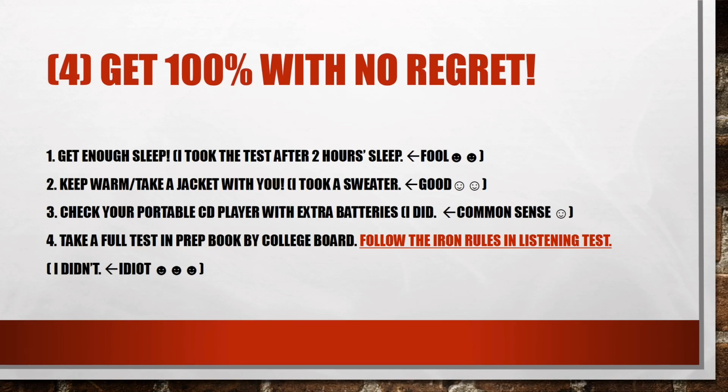Number 3. Check your portable CD player with extra batteries. I did. That's common sense. But some people got problems in the exam room. They tried, and it took them so long to get to the right one. And sometimes they cannot even provide alternatives. So please double check to see if your CD player is working well and take extra batteries with you.